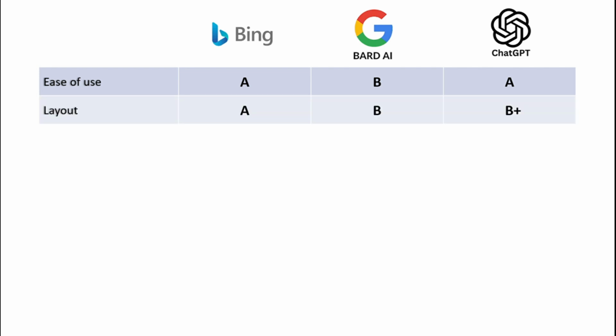And similar in the layout. Now again, a personal choice. I found the layout on Bing very good. It gave me a lot of pointers of where to go. Bard AI is pretty vanilla when it comes to the layout, and probably it'll get integrated to Google and look a little bit better in the future. And ChatGPT, very clean layout.